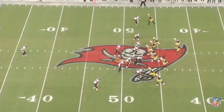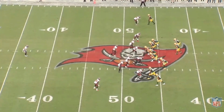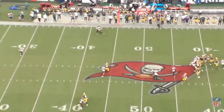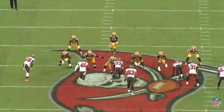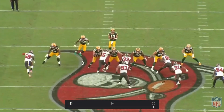Yeah, I mean, this is what Todd Bowles does. He's going to create formations like this to create chaos, and really, it is chaos at the line of scrimmage. You really don't know who to block, like you said. Antoine Winfield has a free path to the quarterback, and it's just a really good job of rushing the quarterback to make a quicker decision.